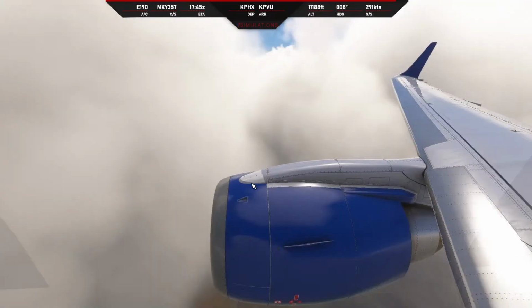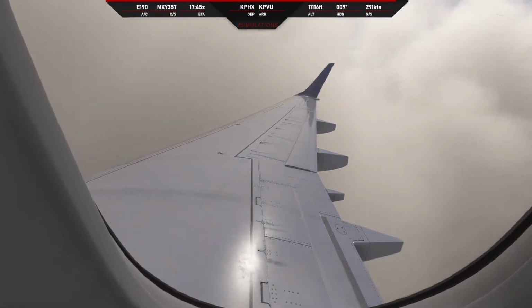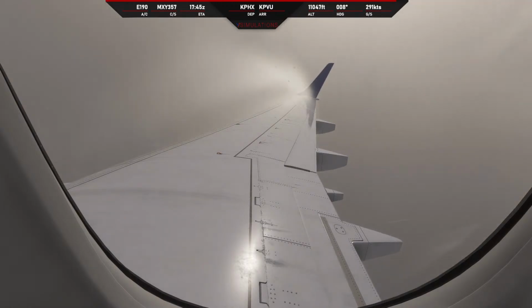Not picking up any ice. We don't have to turn anything on. It's all automatic, so we can enjoy the wing views. GPS 2846, Roger. Runway 34 left, cleared to land.